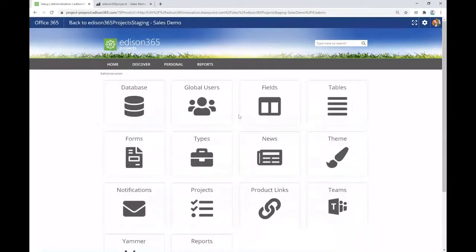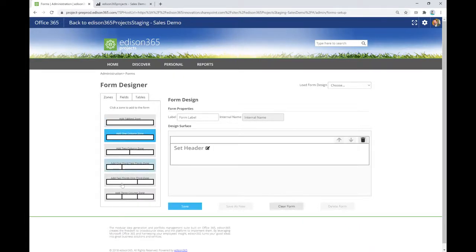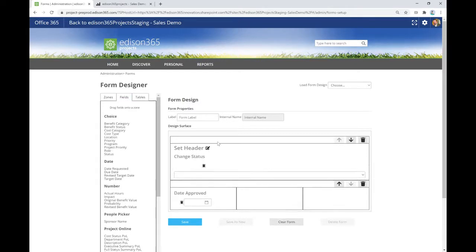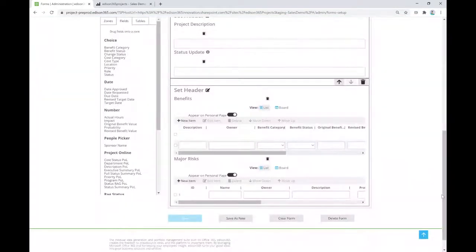I'll show you one more screen, just show you how we create forms. We can use existing forms, or of course we can create a new form. And if we want to create a form, all we do is add some zones. You can see how easy it is. And then we choose which of the fields we want to add in, what was the date approved and so on. I'm not going to fill this whole thing in, but hopefully you can start to see it's really easy to create a form. I can add in tables, I can add in the fields, or I could have loaded that software development one. It will load it up for me, and then I could edit this and build a template from this one. So again, trying to make it super easy for customers.